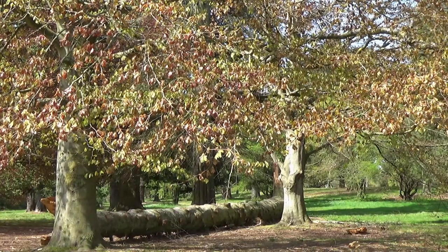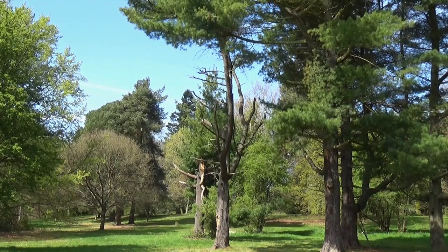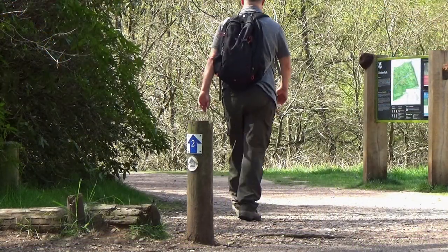I follow the sandy path beside the lake, enjoying the sights of the various trees in the park, in which there are over 120 different types, before turning left along a path at an information board.